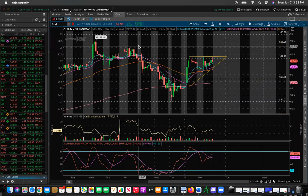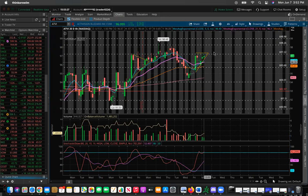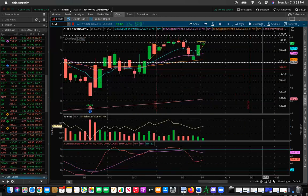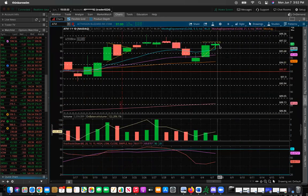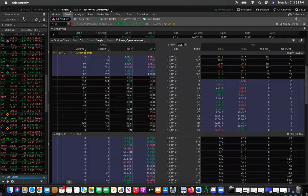I still feel comfortable taking this by all means. 4 hour, it's just the hourly that doesn't look good. 4 hour, strong support. We got the EMA cross as well. Daily candle, let me double check. Yeah, that's still a very bullish daily candle by all means. That's still intact by a mile as well. OBV looks solid. So let this fade away. Let this go away real quick.